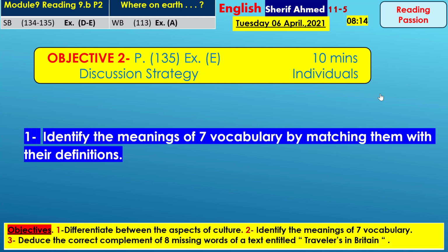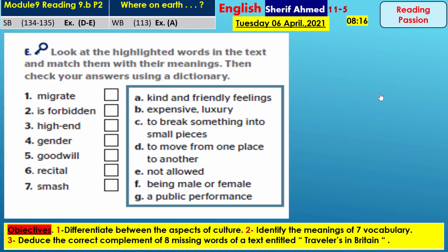Now, our objective 2, identify the meaning of 7 vocabulary words by matching them with their definitions. Look at the highlighted words in the text and match them with their meanings. Then check your answers using a dictionary. Look at your book, page 134, 135. You will find highlighted words. Try to guess the meaning of the words.